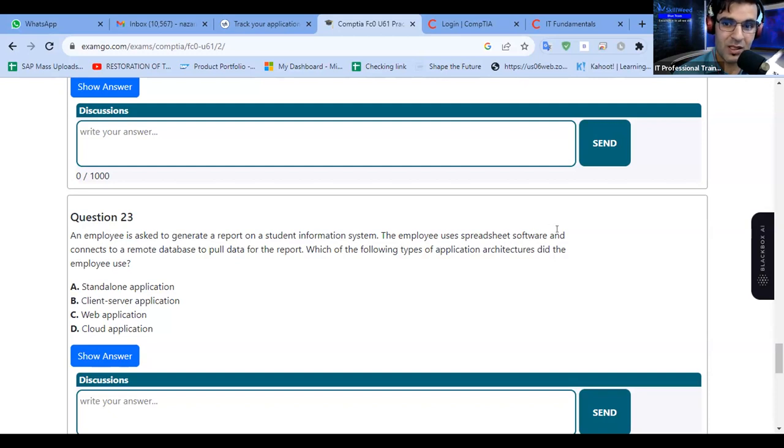The employee uses spreadsheet software and connects to a remote database to pull out data. Which type of application architecture did the employee use? So now let's see. We have standalone application. That means it is just a single application. It doesn't have any web access, so it is all in itself. Those applications are known as standalone applications.